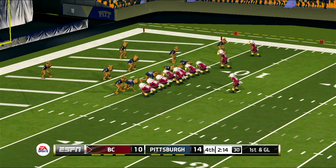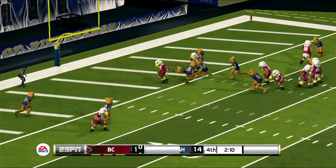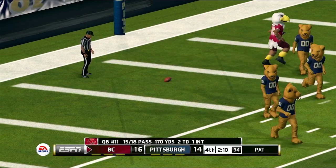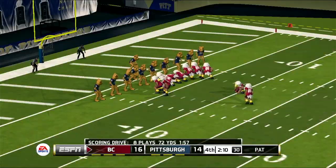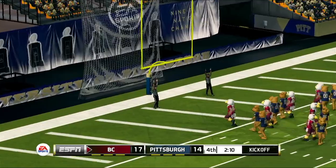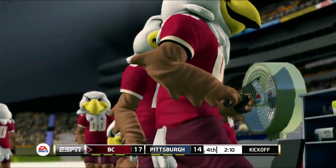Set! Green 95! Hot, hot! Green! Touchdown! And that puts them on top. So the kicker will line up here and try to give his team a 3-point lead with this extra point. And he converts the extra point. So that's an 8-play, 76-yard drive, and they get it in for 7.